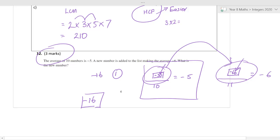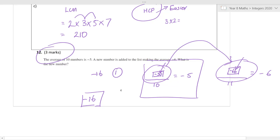Girls, give yourself a mark out of 45, and thank you for that. I know that that took a little bit longer.